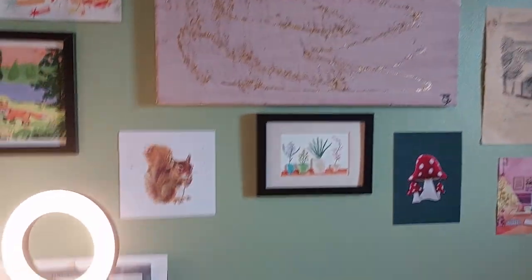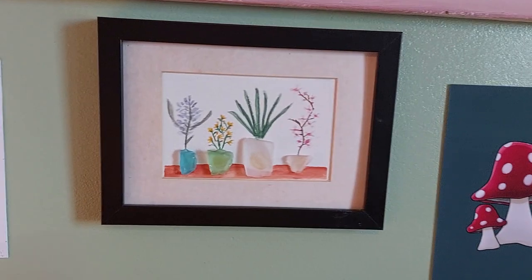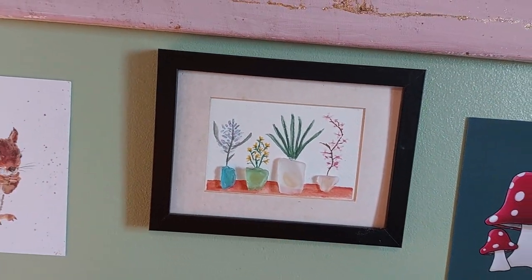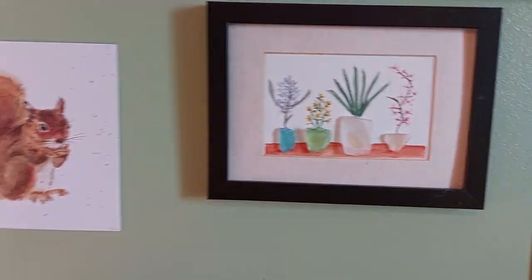In this gallery wall, if I just start at the bottom and work my way around. So this is a piece that I did. This is sea glass, which I collected off of St. Ives Beach. And I just did a watercolour over the top and made them into plant pots.